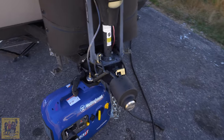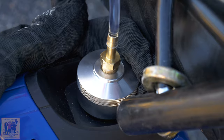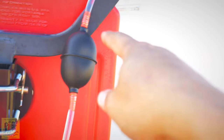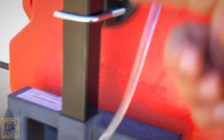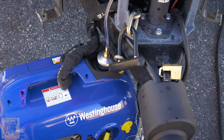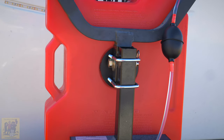All right. This seems to be working. So I just bought one of these caps right here. And I bought this hose from Walmart for $7. And the tank was actually empty on the generator. I went ahead and plunged it, let it go in for about 30 seconds so there was gas in there, and then I started it. And so it's literally running off the 3-gallon tank right there.